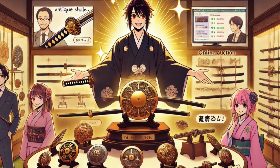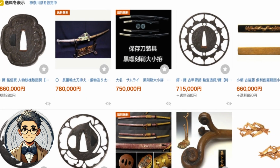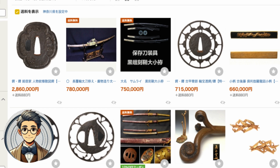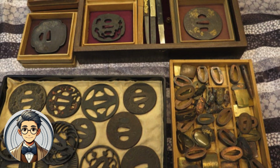So, you're intrigued and thinking, maybe I need a Tsuba in my life. Well, let's talk about how to make that happen. First, you can check reputable auction houses, both online and offline. Places like Tokyo's big-name auction venues often have Tsuba lots. If you're more of a private shopper, specialized antique dealers or sword shops in Japan are your best bet.